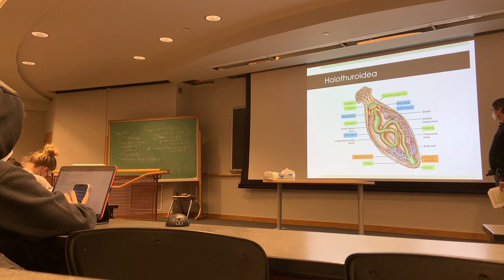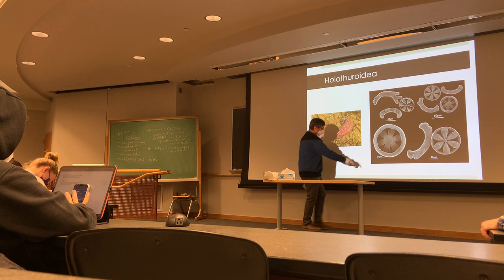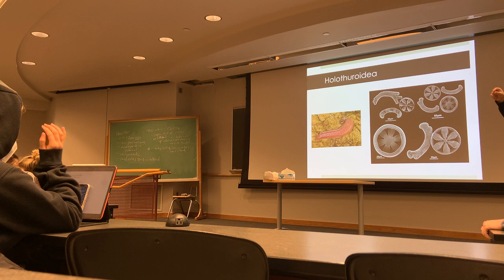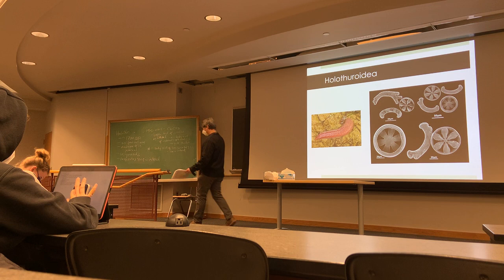We talked about the body wall and the ossicles earlier. These are what some of these ossicles look like in sea cucumbers. And as you can see, 20 microns, these are rather tiny structures. In the tests we have in the lab, as you saw from the image I showed earlier, single ossicles incorporated into the sea urchin test are quite large. You can see them with your naked eye. These you need a microscope in order to see. They can be distinct for different species. Oftentimes they're used for diagnosing different taxa.